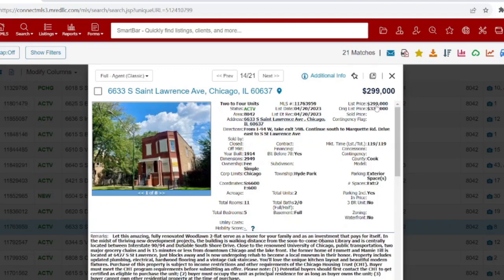Move in, start your house hacking strategy, and then when you're ready, move out and rinse and repeat. Buy another building. So as you can see, the Woodlawn area has properties in a lot of different price ranges. They have properties that are close to $1 million, and they have properties that are more affordable at around $300,000. Now, if you are like me, you might be wondering exactly how much money do you need to make in order to buy properties at these price ranges? Well, check out this video here.